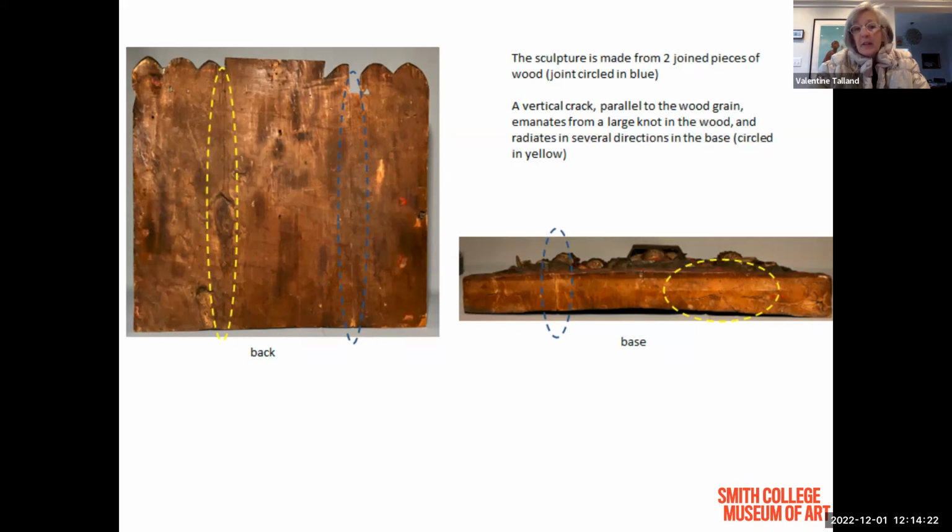But the other thing about the back that was immediately apparent is that there were 2 cracks essentially in the panel. One is a crack circled in blue that is actually a join. That is, the artist constructed a bigger panel out of smaller panels so he could make a relief as big as they wanted. And I'm saying he because in all probability it was a he. Circled in yellow is actually a crack. That's damage that's happened during the life of this sculpture.